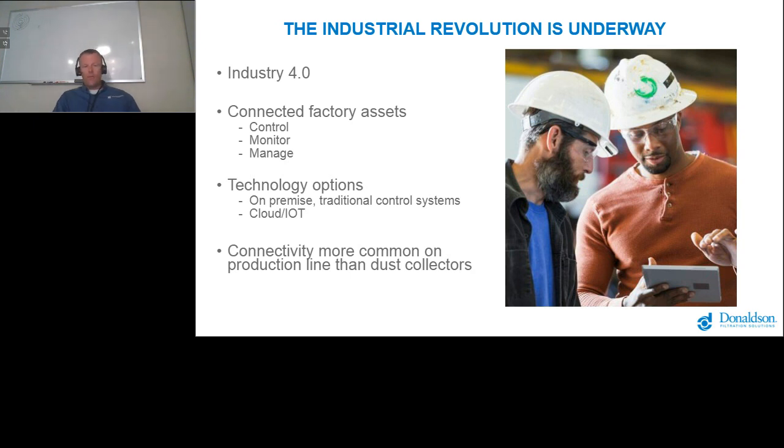What I call the traditional way is through the traditional control systems. These are on-premise systems. They've been around for decades. You're probably using them all over your plants. They're capturing tons of data from your production line and driving it to a local system that's on-premise. And these are completely closed off, very complex systems with very low latency, so they can do all the control applications. The other way to monitor assets, which is relatively new, is using the cloud or the Internet of Things.